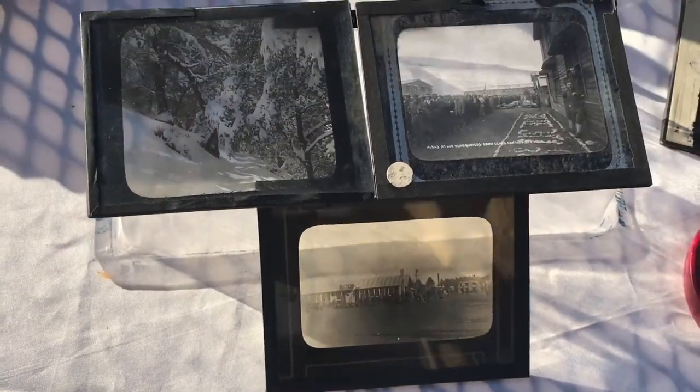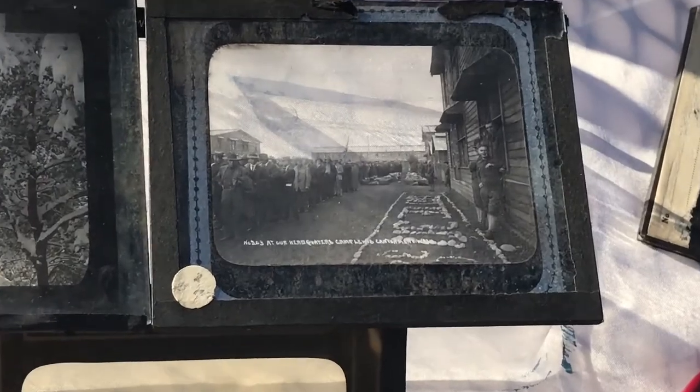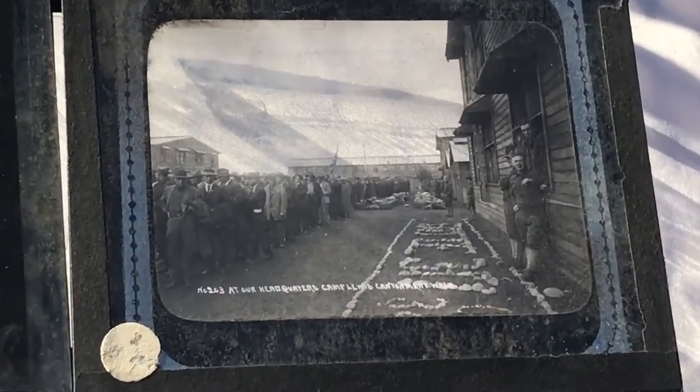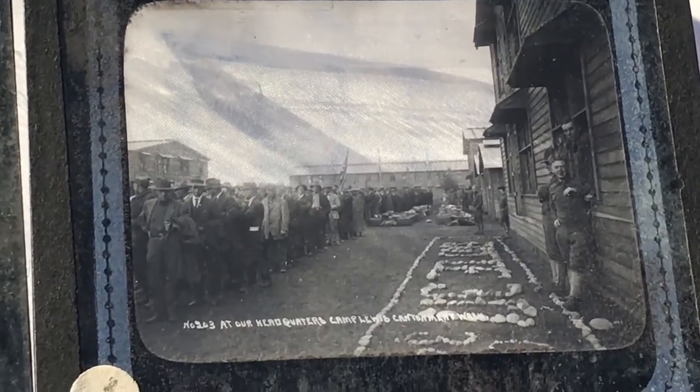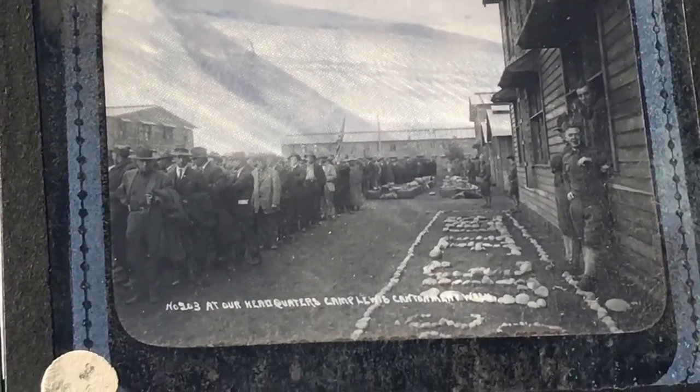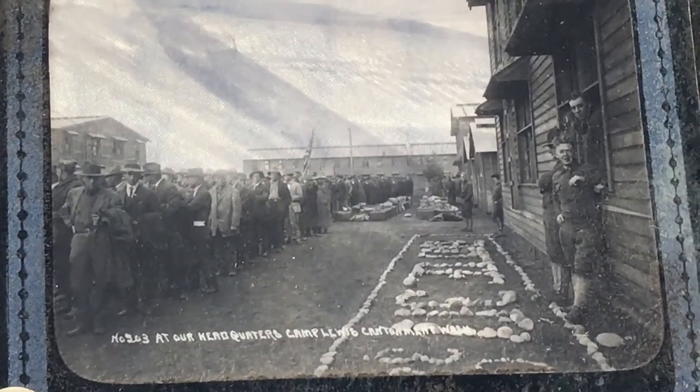YMCA. You would put these in a magic lantern, and the magic lantern would project the image bigger up on a screen in the parlor room. What's this? The headquarters at Camp Lewis.